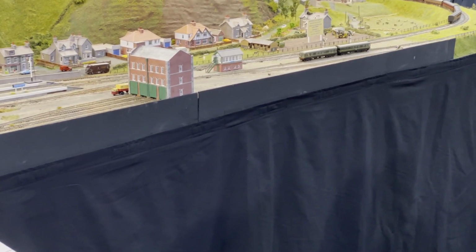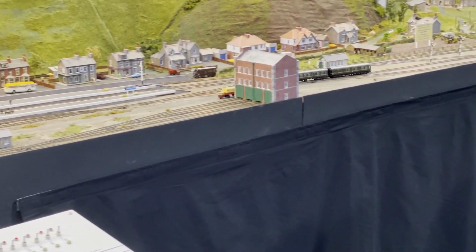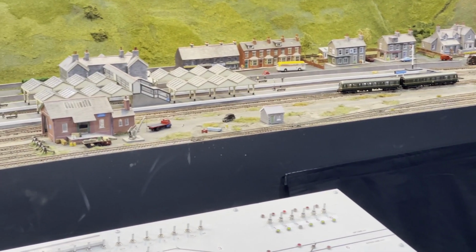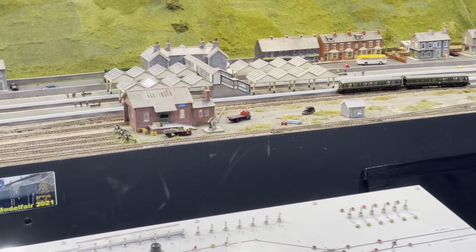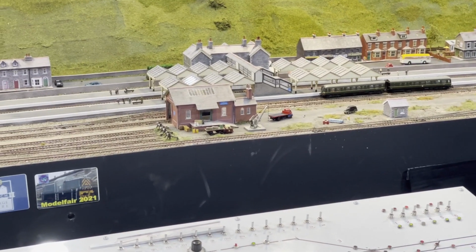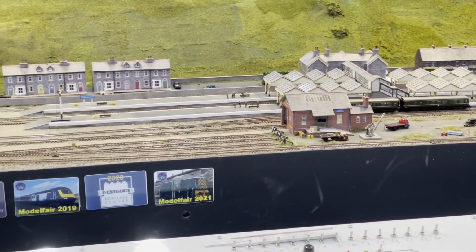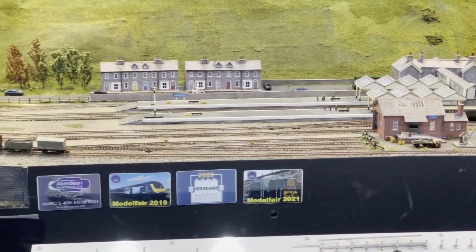The name comes from the burn the Tyock that runs behind our club premises, so from that point of view it is based in Scotland. However, the name also sounds like it could come from the West Country or possibly Wales. The visual aspects of the layout do not help either.